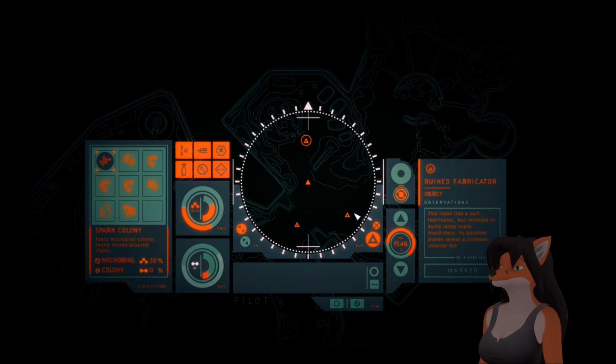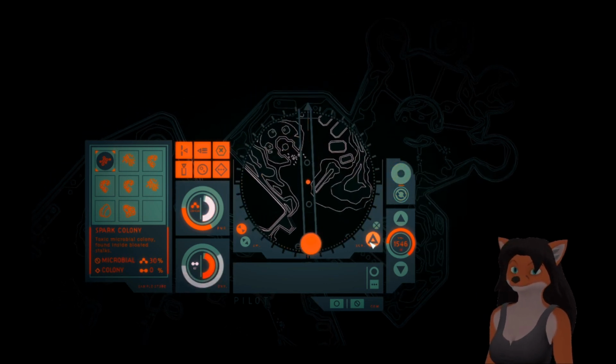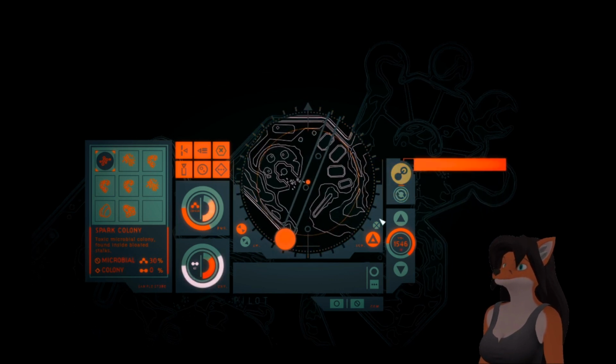This looks like a suit fabricator, but retooled to build large-scale machinery. Its buckled plates reveal a crimson interior fused by rust. Like blocky coffins, these containers are still used by Baikal to ship their suits to active facilities. These are empty.